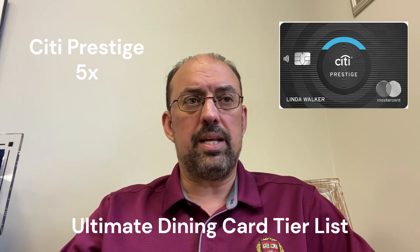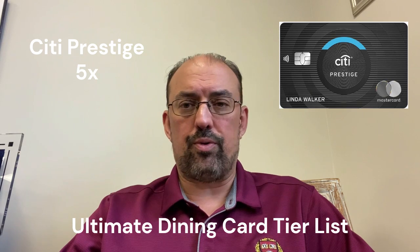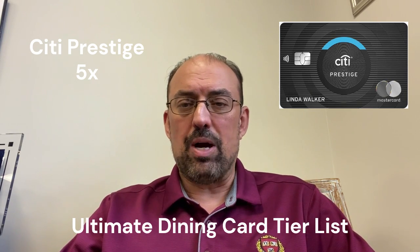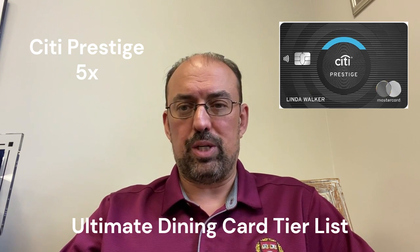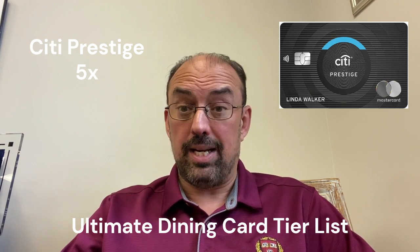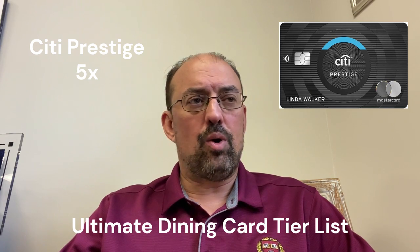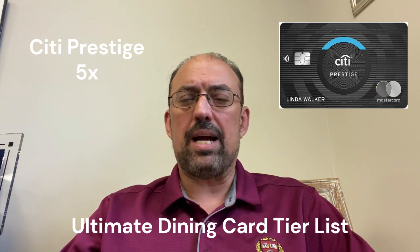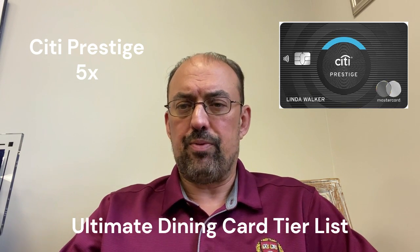But it's a card that gives 5 Citi Thank You points on travel directly with the airlines or through their portal, directly with the airlines. So it matches the American Express Platinum on that. But where it beats the American Express Platinum all over town is it has 5 points per dollar unlimited on dining. 5 points per dollar on dining. So I have used this card as my dedicated dining card for years and racked up thousands, tens of thousands of thank you points through that.